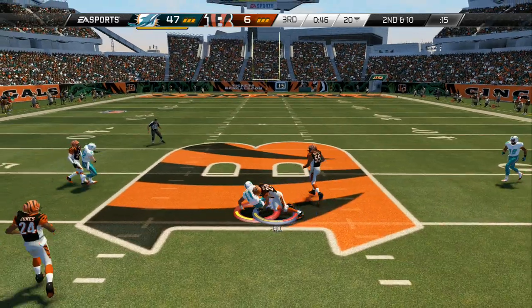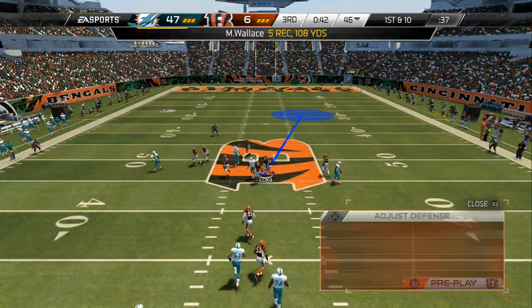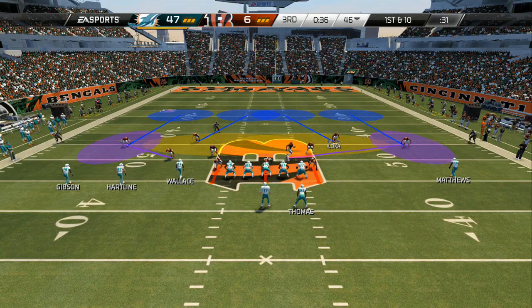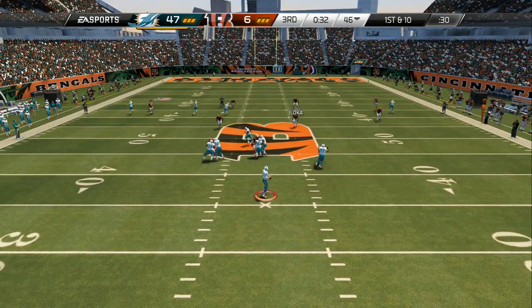The reception, easy, wide open. Well, here's the cover four defense. Four defensive backs stopping the deep passes down the field, but nobody is there to stop the crossing routes. Let's see how they back up the big play here.